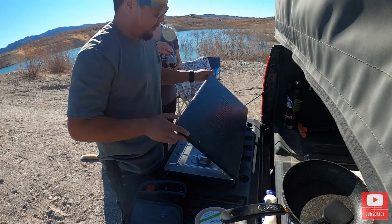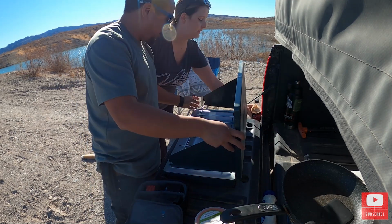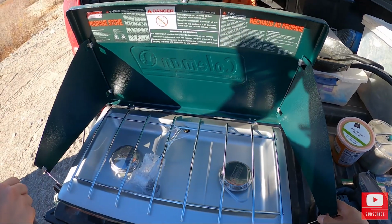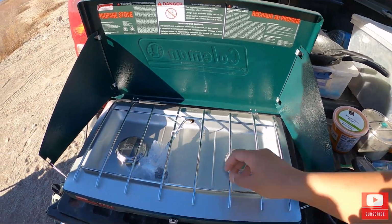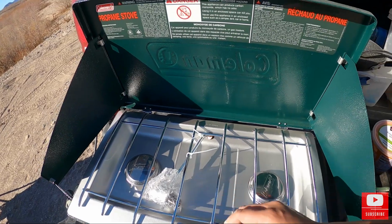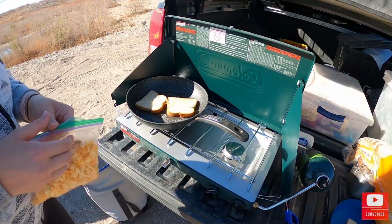All right, guys, so we are making some grilled cheese, Gouda grilled cheese sandwiches with some tomato bisque. So this is the brand new grill that Carly gave me for Christmas. I have not used it yet. We've been using the Tembo Tusk a lot, but we're gonna be dusting it off today.